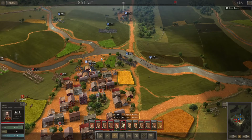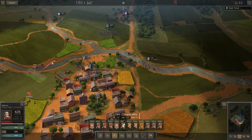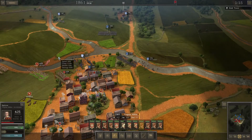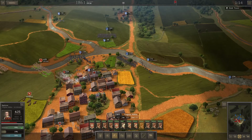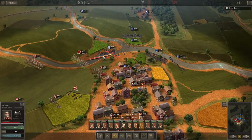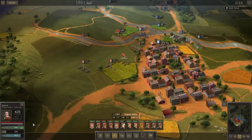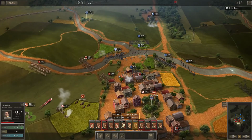So the big problem with the Union decisions during the battle was they sent all their forces in sort of piecemeal, one regiment at a time. The Union would actually make this mistake a lot in the first few battles of the war. Oftentimes they would send them in one regiment at a time.